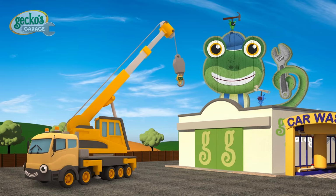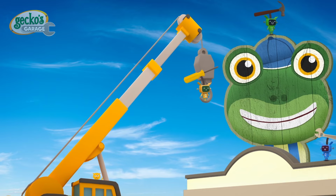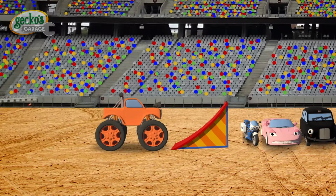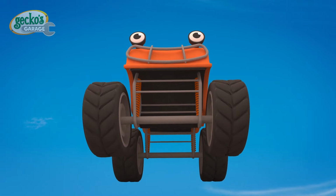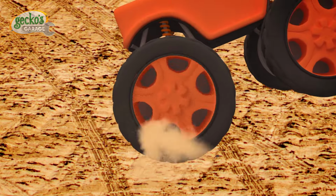Caroline the crane! The crane on the back moves up and down, up and down, up and down. The crane on the back moves up and down all day long. Hey, it's Max! Monster truck Max jumps 1, 2, 3. Monster truck Max jumps 1, 2, 3 all day long.